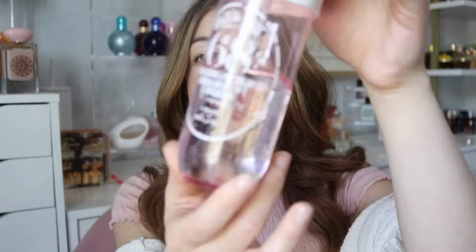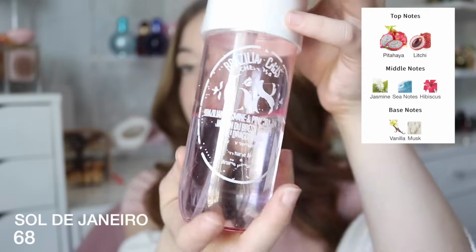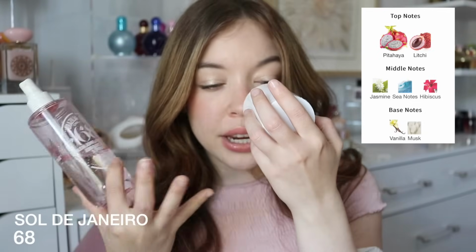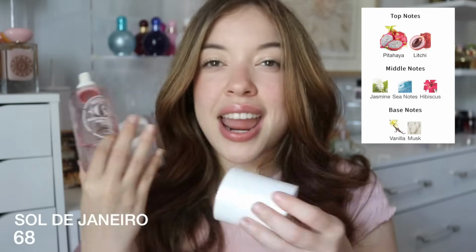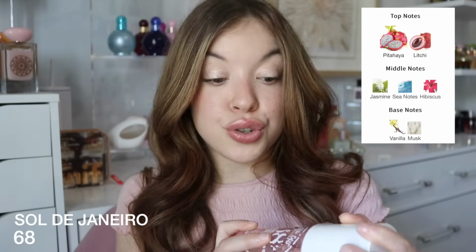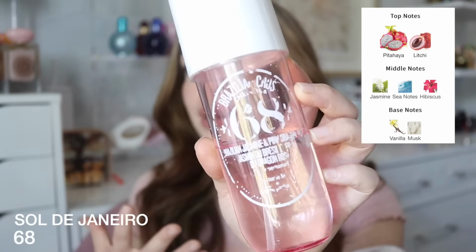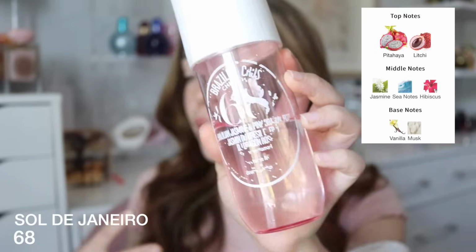a look at. I know that the title says perfumes, but I really have to shout out a few body mists, starting with the Sol de Janeiro 68. This is beautiful. It's feminine. It's sugary, fruity, musky. There's like an airy sweetness to it that I really enjoy, and I do understand what people are saying when they say that it smells very similar to Baccarat Rouge 540.